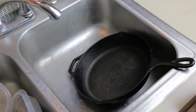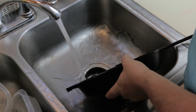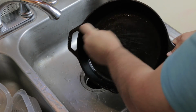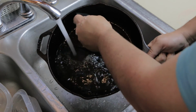Alright guys, now that we're in, we're going to take this cast iron skillet. We're going to feel for any rough spots that need to be scrubbed. I use my favorite Lodge scraper. And we're going to scrape until we don't feel any more food or something on the pot.